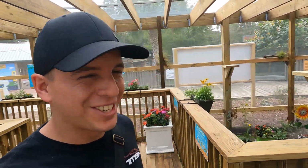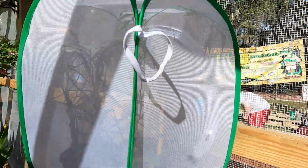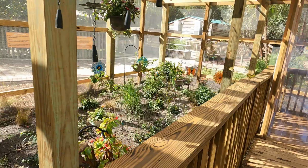Gotta say, what a chill place this is. Feel really relaxed. Except when you walk into stuff. I think he likes to taste the butterflies. Hey, look at that, mate. You're on the wrong side of the fence. You got them as well. Big bugs. Whoa, so nice.